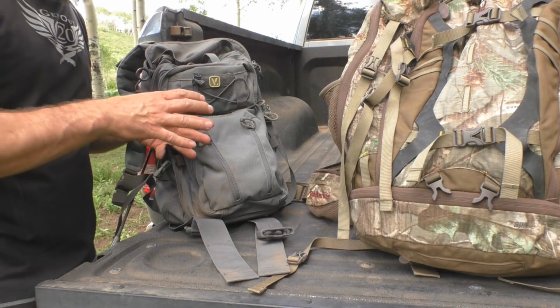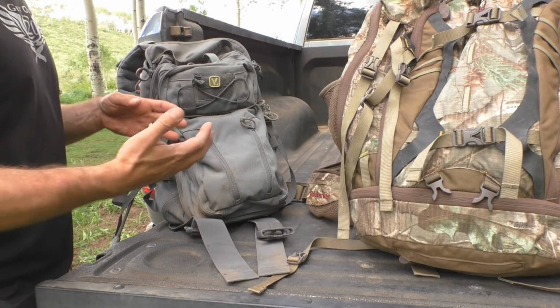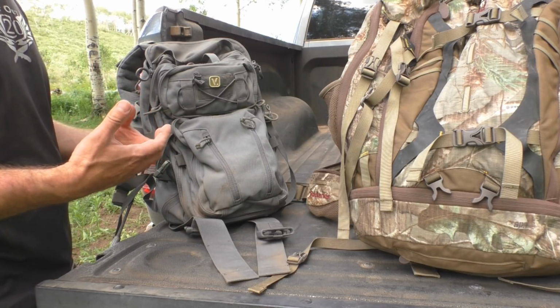So what we're going to do is go over some of the key pieces of gear. I'm not going to go over everything. Because I have the truck with me on this trip, I'm able to have a lot of redundancies, and that's kind of built into the system.